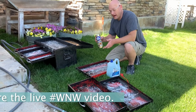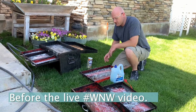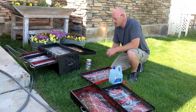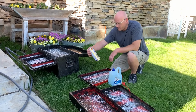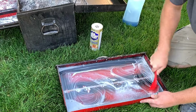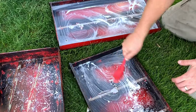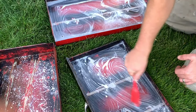We've got an old toolbox here that we're using for our stencils and stamp storage. We finally figured out a solution, and I am cleaning it. I'm using Barkeeper's Friend as an abrasive to kind of get all the grime and grossness out, and then I've just got some Dawn dish soap for degreasing it, then we'll hose it down with water. Should be nice and clean.